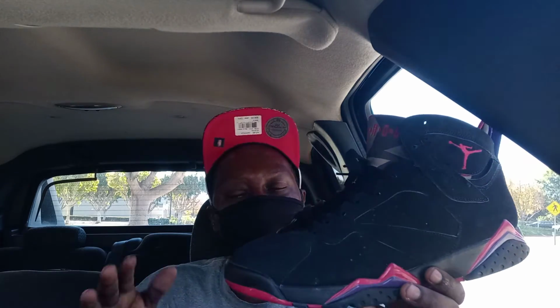You know, the Hare 7s, as far as the 7s, my favorite pair of J's. But the Raptor 7s is up there too. Also the Cardinals, the Bordeaux, they all right, they cool. But yeah, the Raptor 7s, I would love to see these re-retroed again.